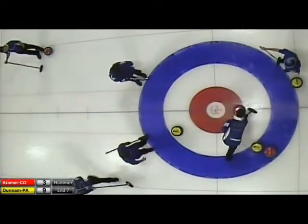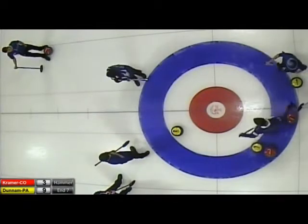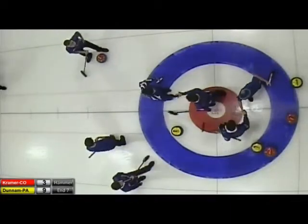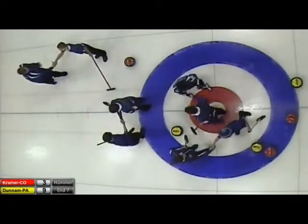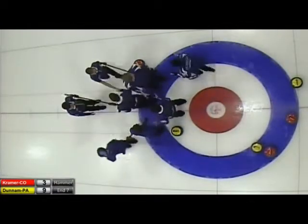Oh, the draw from Team Colorado runs through. One's through, so a steal of a couple, and they shake. The game concludes. So Kramer versus Dunham is over with a score of 11-3.